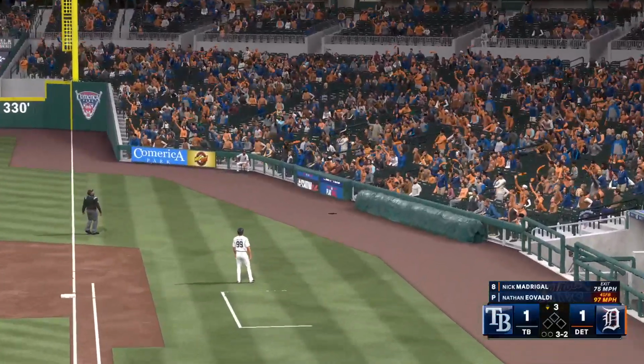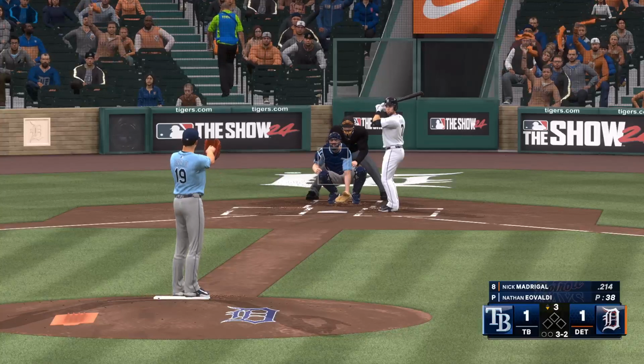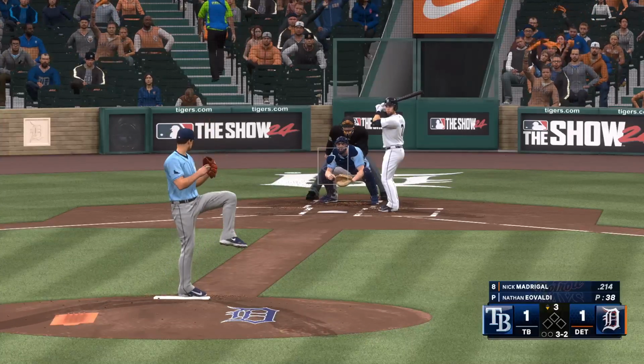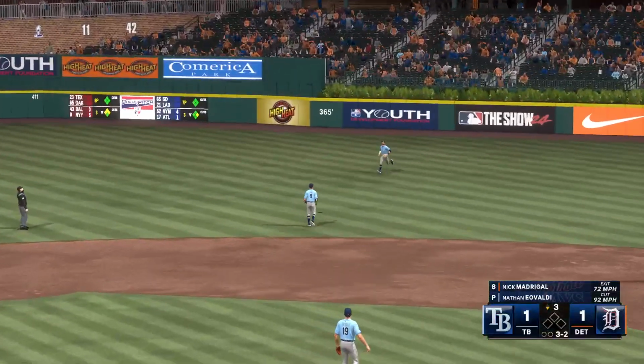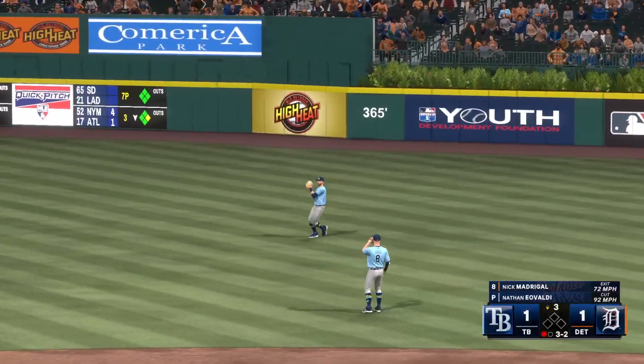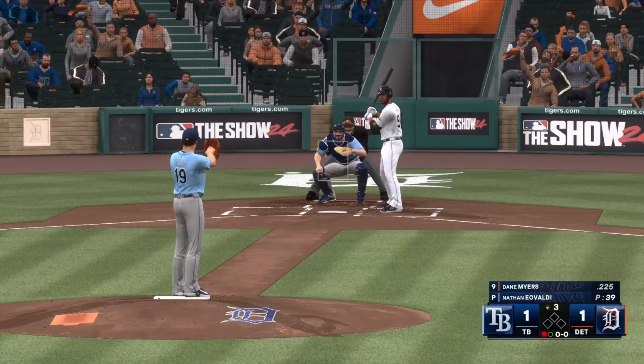Spoils a two-strike pitch, and he'll see another. Kicks and fires. In the air, right field. He makes the grab, and there's one down. Here's the center fielder.